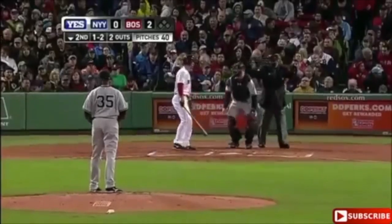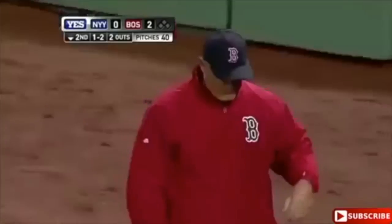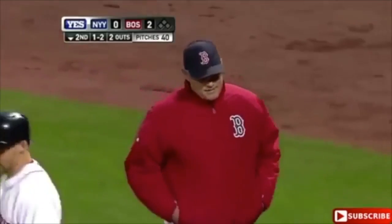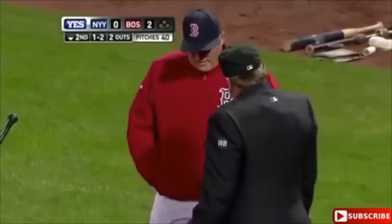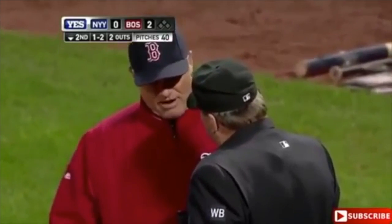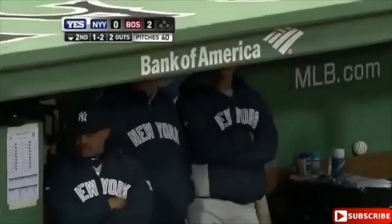Did he throw his glove out or did he throw Hal out? Is he out? From worst to first. Now John Farrell's coming out to talk with the home plate umpire, Jerry Davis. See, once again here, the Yankees, like a lot of teams, are shifted in the middle of an at-bat. After 2 strikes, Kelly Johnson went from third base to play the shift over and right.